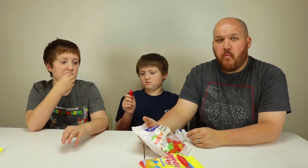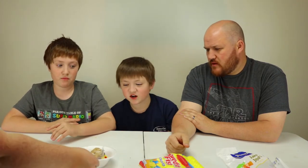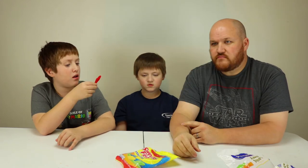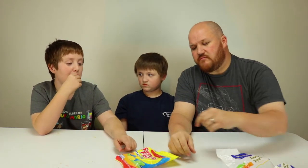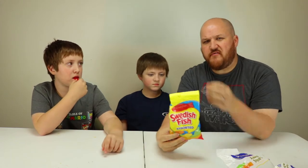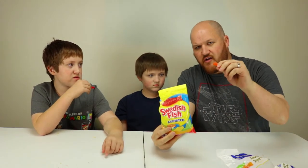Tastes like Swedish fish. Good subtle fruity flavor. I like the flavor, but the texture is weird. It's way too soft. It's so weird, I need to spit it out. Grab your Swedish fish. 3, 2, 1. Okay, so I think both of those have been similar. The actual Swedish fish have a little bit of a tougher chew. These ones are a little bit softer, a little squishier.